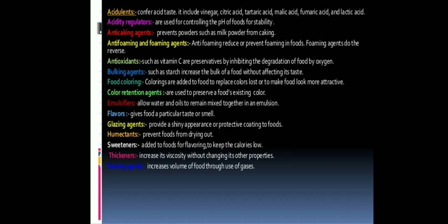Next is food coloring. Colorings are added to food to replace color lost or to make food look more attractive. Next is color retention agents, are used to preserve food's existing color. Emulsifiers allow water and oil to remain mixed together in an emulsion.